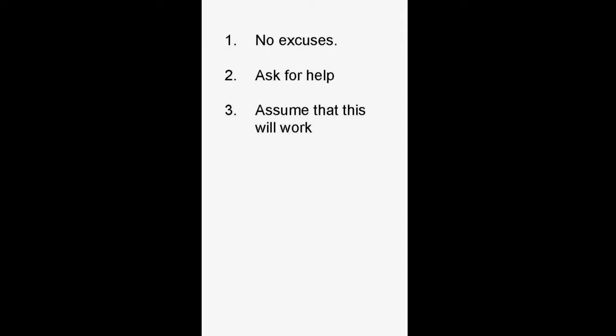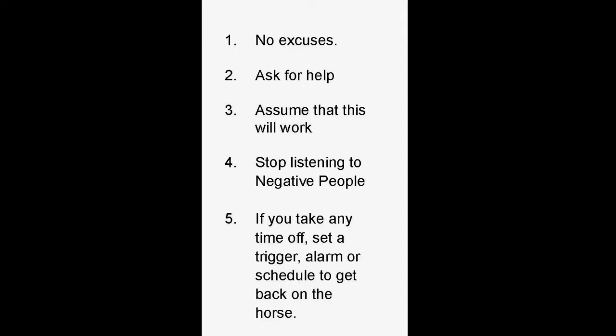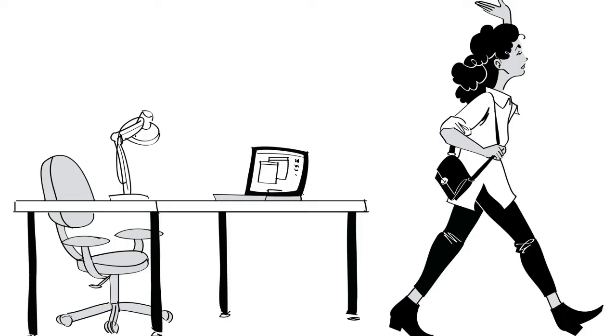3, assume that it will work even if you don't believe it will. 4, stop listening to negative people. They only harm your success. 5, if you take time off, make sure you set an alarm or a trigger. So get your phone, set a little timer so that you make sure that you can take a break, but then also get straight back into it straight after. None of this taking 6 months off just because one day went bad.